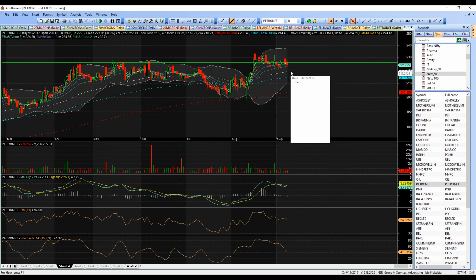And if it breaks down, then 210 to 215 or something would be the stop loss. Right. All right. So that's Petronet.